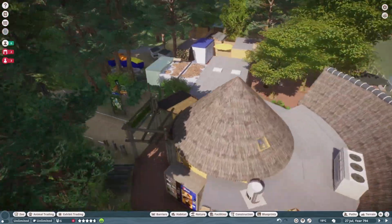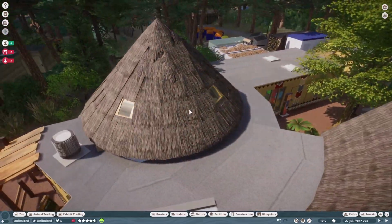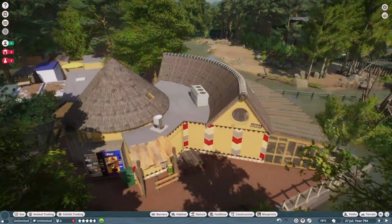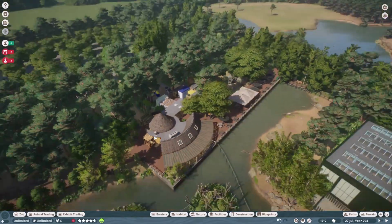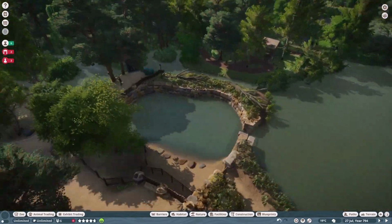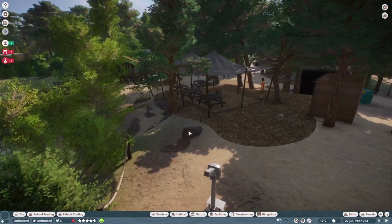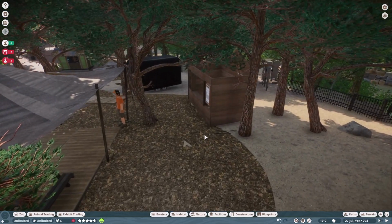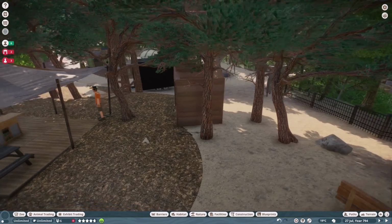Oh yeah, I also finished this thing that we did on a live stream. I put the windows in the ceiling of this giraffe shop, and the only thing left to do now is build the bar at Congo, which for some reason I have been putting off all episode because I just didn't feel like building it. But I guess now I have to, because it's the only thing left on my to-do list for this episode.